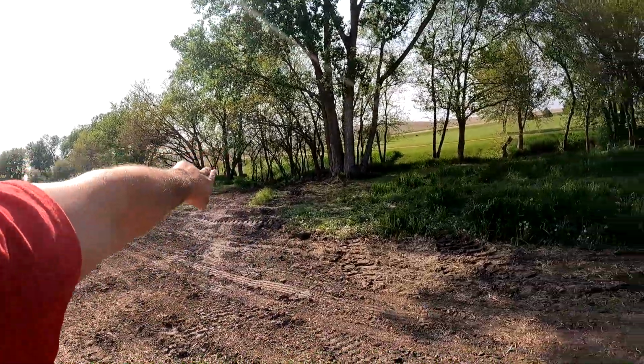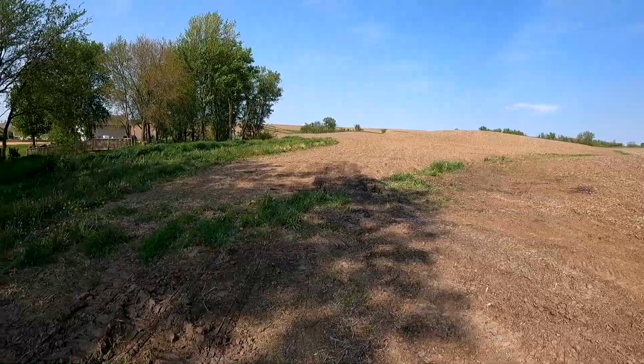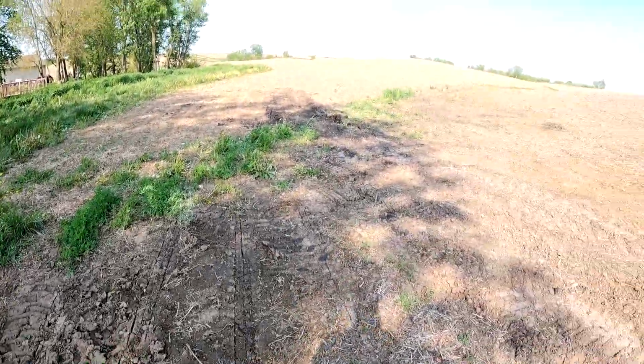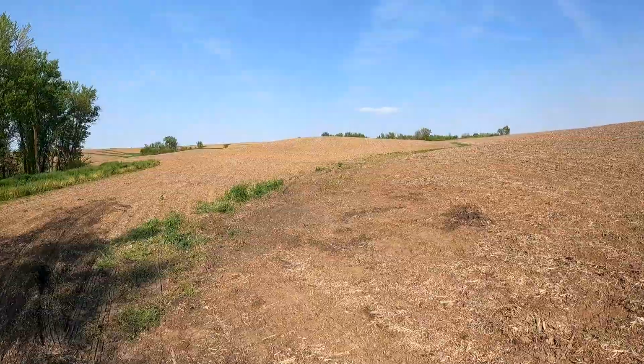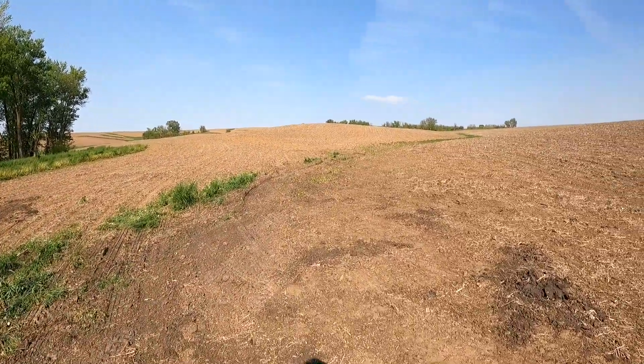There's the tile line that they put in. It looks like he just went right through it. This really drained very nicely. Yeah, this drained really well in the last day and a half. Yeah, drainage is very key. What I mean by that is subsurface drainage, basically pipe underground, taking away the excess moisture.